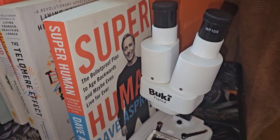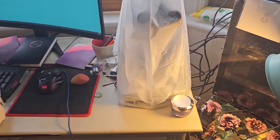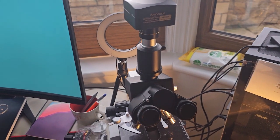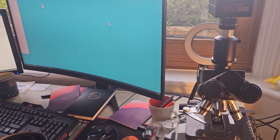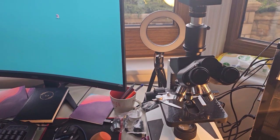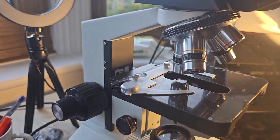The children wanted a microscope because I had one. So this I found in the charity shop for £4. So I got them a microscope too. Speaking of microscopes, this is my biological compound microscope. It's an AmScope and you can connect it up to the PC. It comes with software so you can see all of the images on here that you can see under the lens. So it's a stunning microscope and I'm obsessed with it.